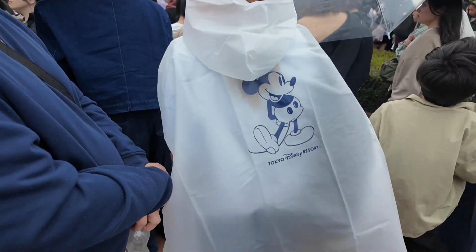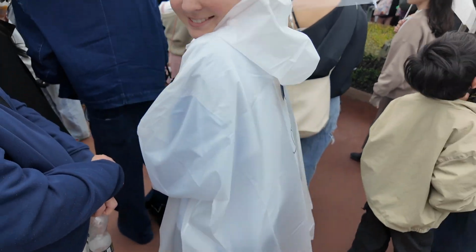So this thing you would have seen in the vlogs, but this is one of the ponchos that we bought. It actually has Mickey on the back and it says Tokyo Disney Resort on it, and it's so cute. I actually loved it, and it came in very handy. Kept us nice and dry on our Tokyo Disney Sea day, and this cost us 1,800 yen for each poncho, which works out to be £9.33p.